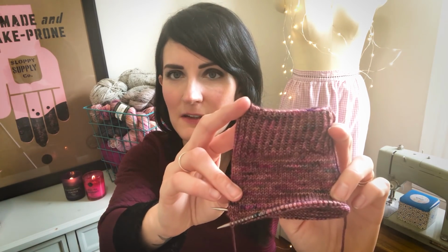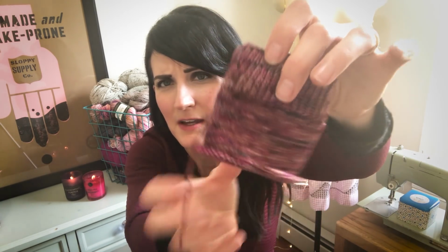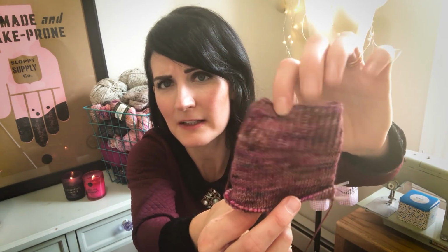I feel like it's kind of fall without being over the top fall, just because it's got the jewel tones in there. It's really speckly, and yeah, I'm pretty happy with it. It's just fun to dye yarn and then see how it knits up.